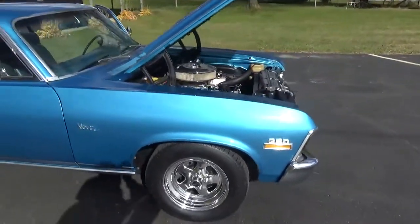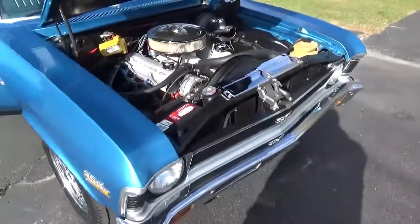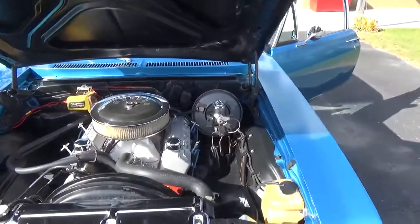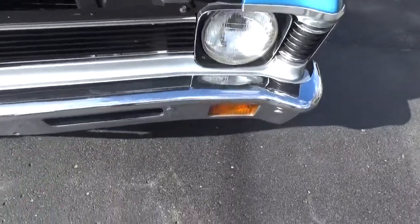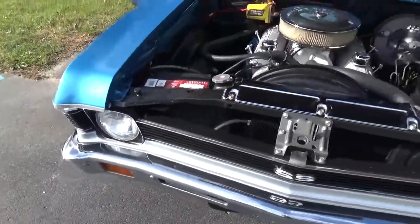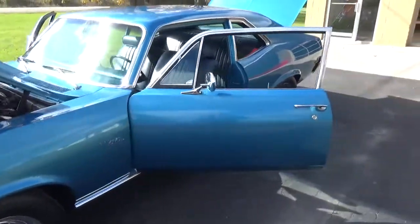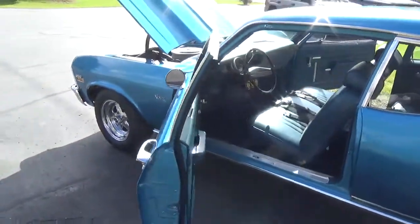Got a set of Krieger Street Stars on it. It's got disc brakes up front, power steering. Now this is the 383. It's got a set of Dart Iron Eagle heads on it. Got your power steering and your power disc. It's a little aging on the front bumper, but it's nice. Grill and everything looks really nice. Got headers and the 3-inch dual exhaust. And the 350 turbo trans, 12-bolt posi rear.